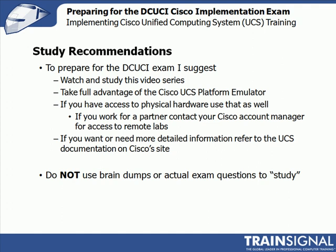And finally, this is my standard warning to everybody. Do not use brain dumps or actual exam questions to, as I quote, study. I see this. It happens. It's not a good thing, for several reasons. One is I've actually seen some of those brain dumps, and let me tell you, they're not 100% accurate. In a lot of cases, they're not 90% accurate, and in some, they're downright humorous.